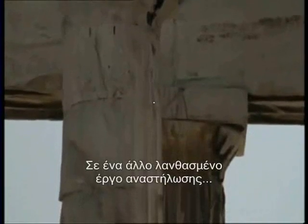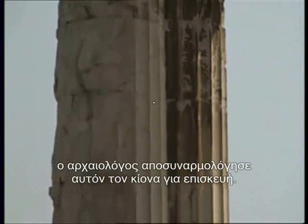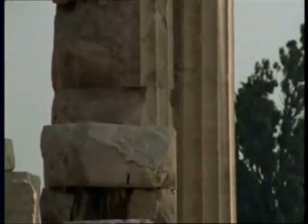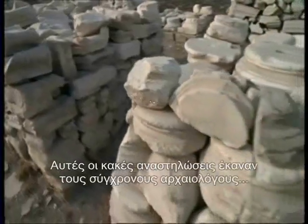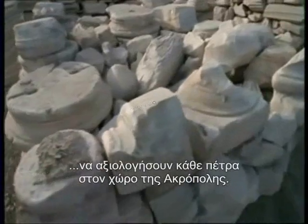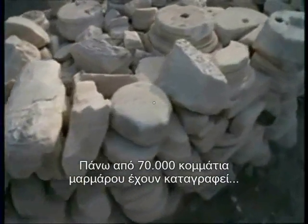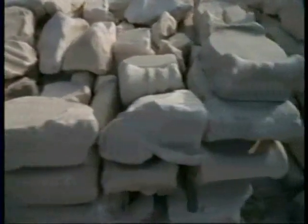In another flawed restoration project, an archaeologist dismantled this column to repair its cracked surface. On completion, he replaced the drums in the wrong order, destroying their original beauty in the process. Such badly conducted restorations have forced today's archaeologists to evaluate every stone on the Acropolis site. More than 70,000 pieces of marble have been catalogued, and restorers now believe they know where each piece fits.